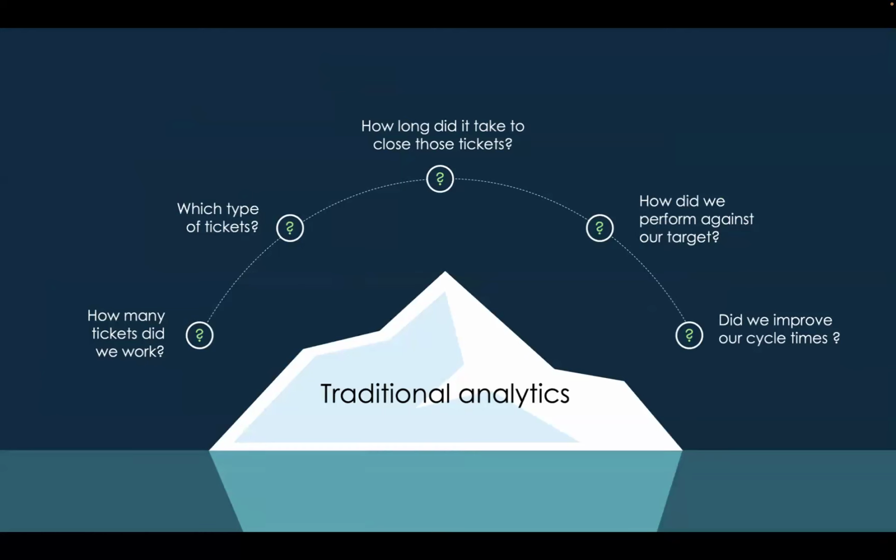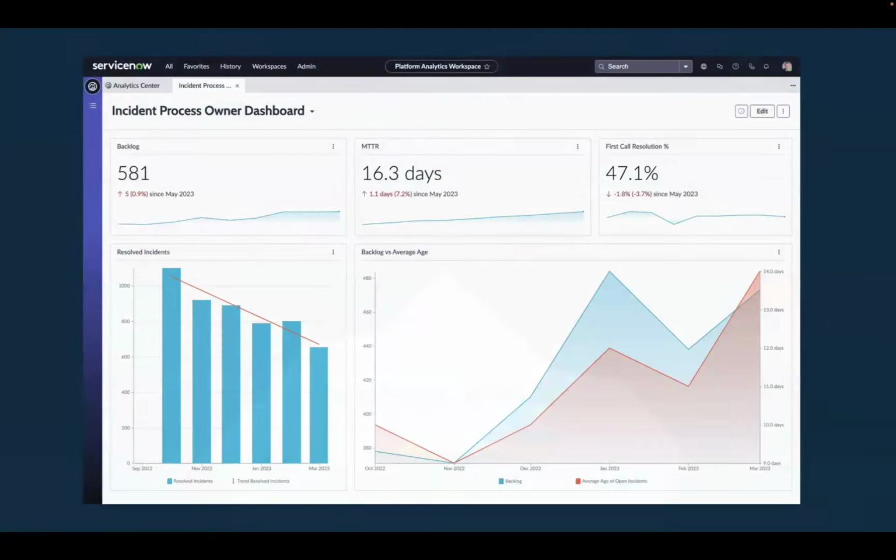How many tickets, incidents, cases did we work? Which types were they? How long did it take us to close them? And probably most importantly, are we hitting our targets and are we improving our cycle times? All super important questions that I hope you have dashboards just like this to help you ask and answer.